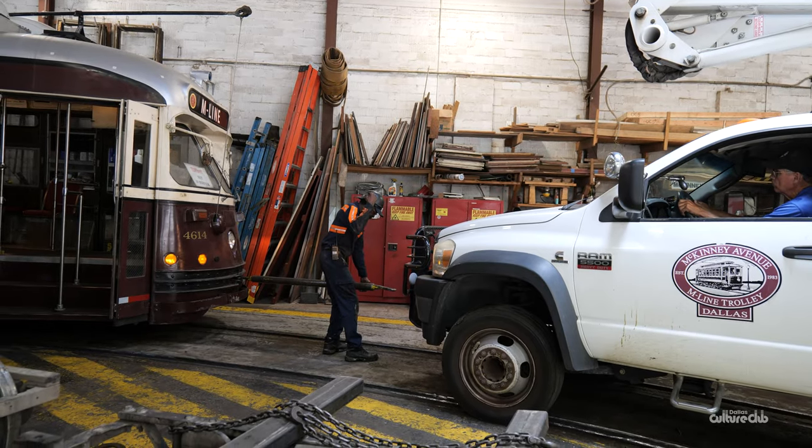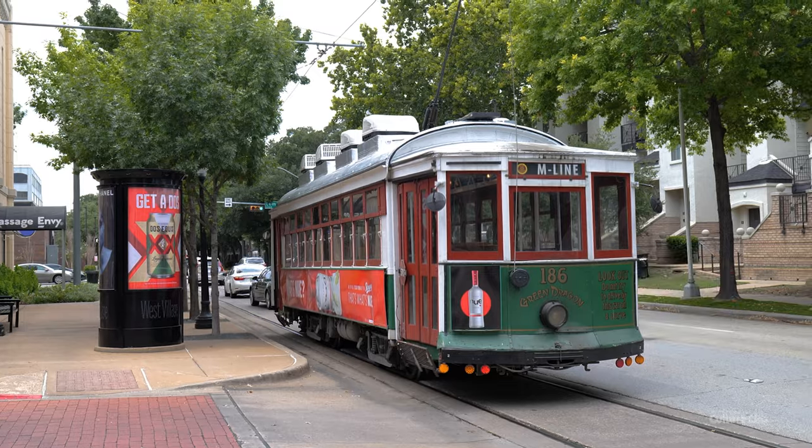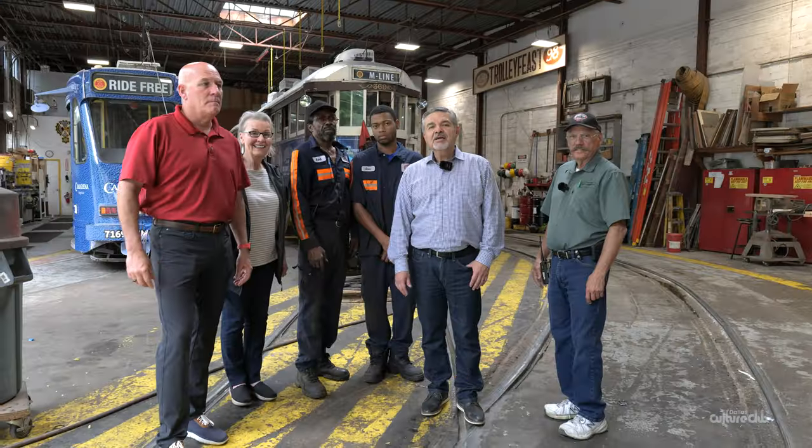The most important part, I think, about this is the community side of it, because we are having an effect on people's experience in Dallas. And I think that's one of the most important parts of working here. That's where you get your value.